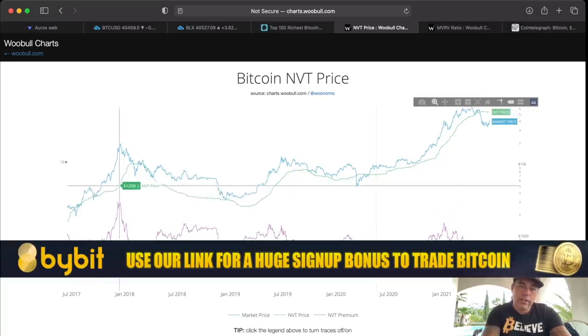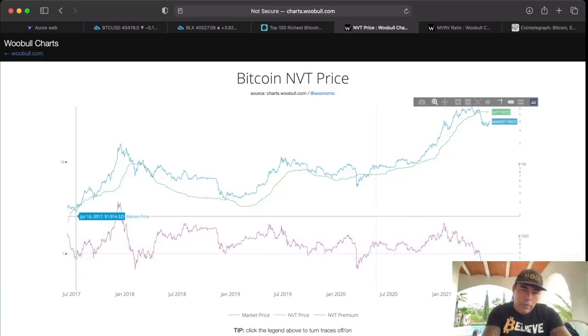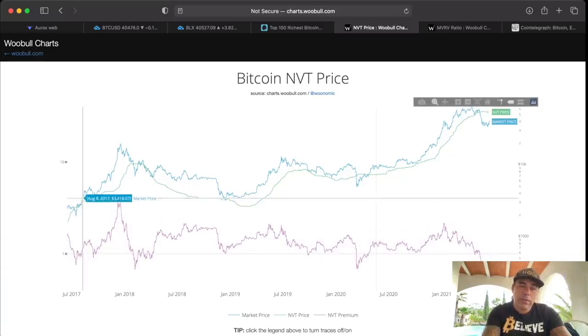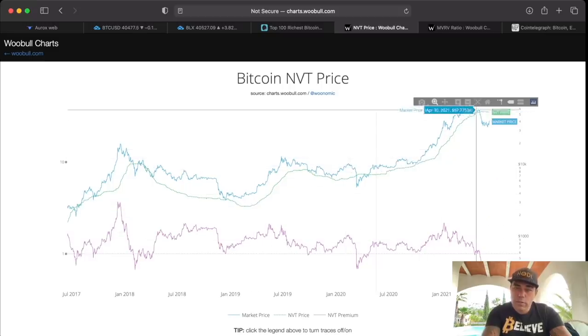Like you can see in 2017, for example, here, the bull run, we were always above that NVT price, or that green dotted line, the Bitcoin price, the blue line, was above it. And when we dipped down below it, we went up again above it. And that's what you see every time again. And that is what we did now again. We came down below it, and we need to move above it, 54K.